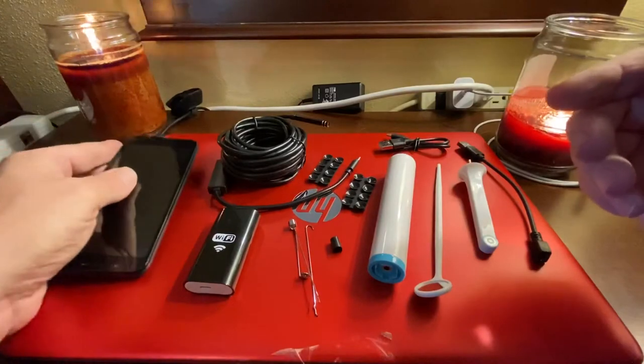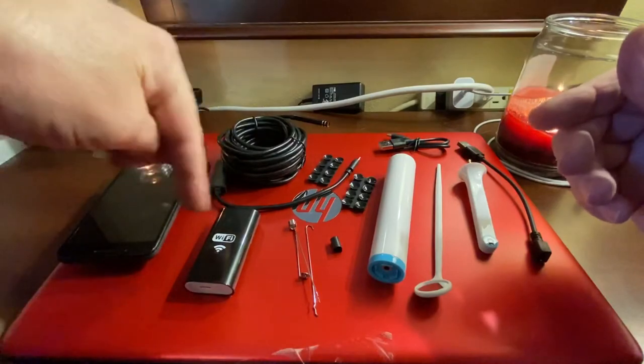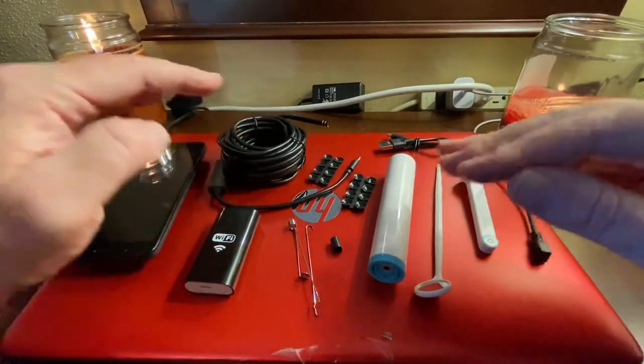What we have here on the left is the endoscope process, and it plugs into this. And so both of these systems, they're two separate systems, and they work off of Wi-Fi.